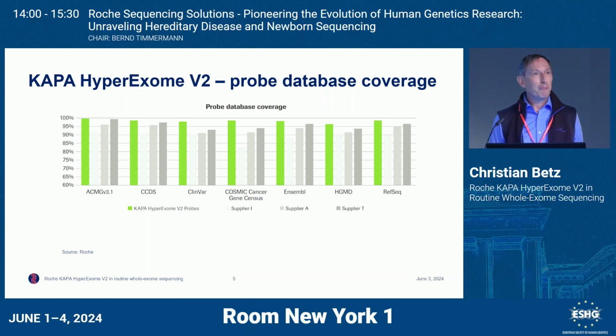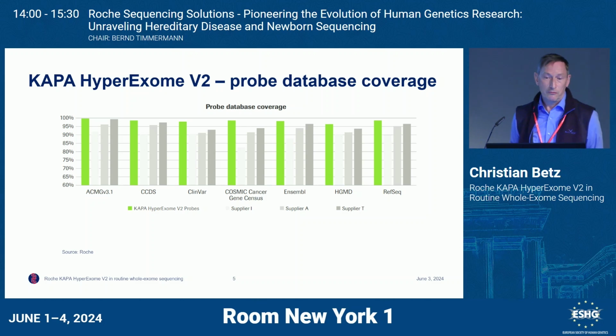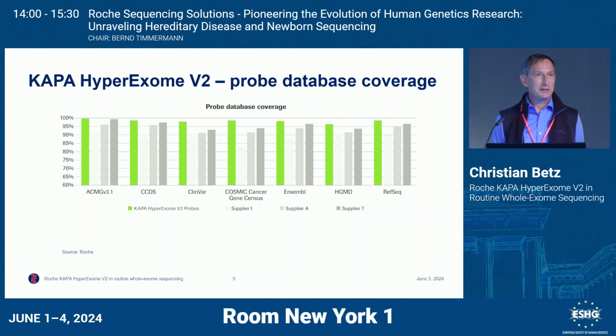When so many target regions are combined, of course, it is important to have some kind of balancing of those capture oligos. While the approach of whole exome sequencing is definitely to cover all known exons, the main emphasis is also to cover, of course, regions that are known to play a role in human disease. Therefore, the known databases containing such variants were all used by Roche to be sure that the content there will be part of the enrichment oligos and therefore present in the sequence data that you produce, especially HGMD, for example, RefSeq, but also ClinVar.